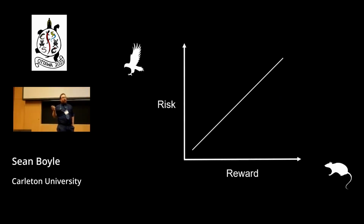So in nature, animals all have this trade-off that they need to cope with in every decision that they make. There are various risks tied to each of these decisions that they take to access different rewards. This can include access to food, mating resources, or critical habitat. But the risks that come with that are things like road mortality, predation, and energetic expenditure.